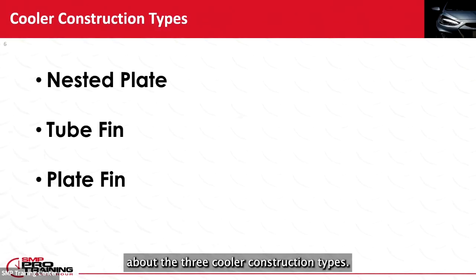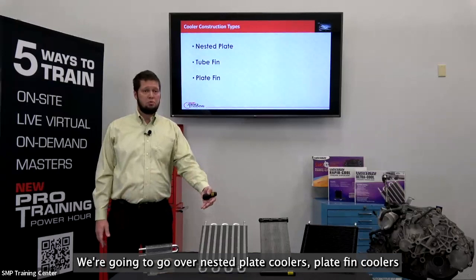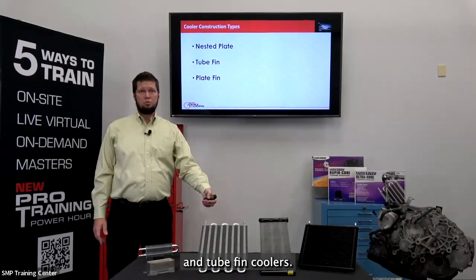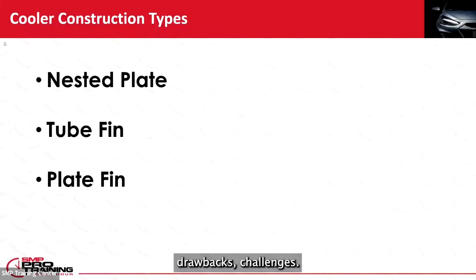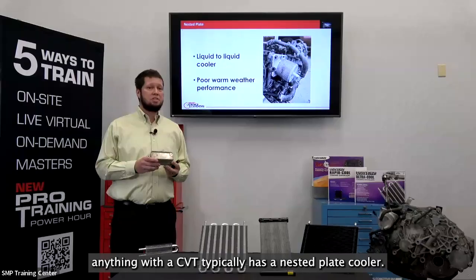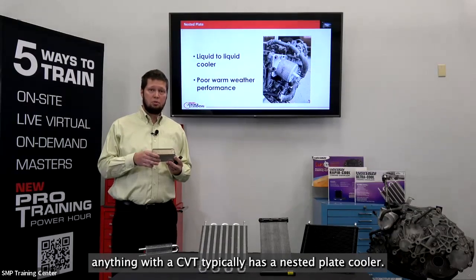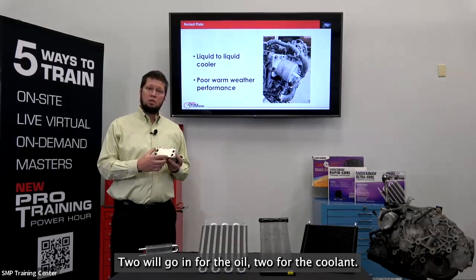Now I'd like to talk about the 3 cooler construction types. We're going to go over nested plate coolers, plate fin coolers, and tube fin coolers. Each of these has their own advantages as well as their own drawbacks and challenges. First is the nested plate cooler. You find this on a lot of SUVs, trucks, anything with a CVT typically has a nested plate cooler. It's a liquid to liquid cooler, and it typically will have 4 ports. 2 will go in for the oil, 2 for the coolant.